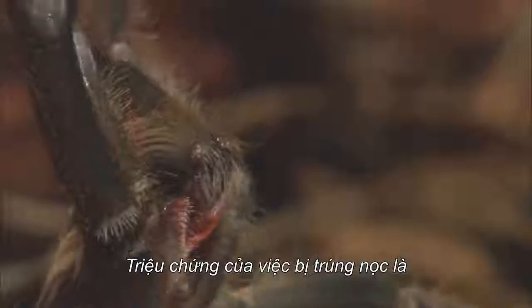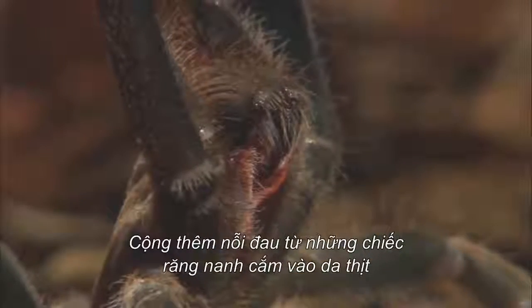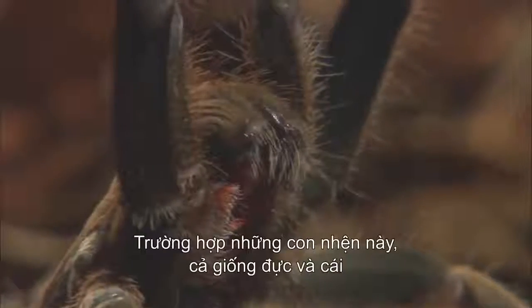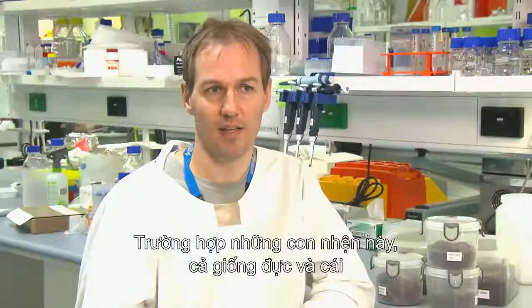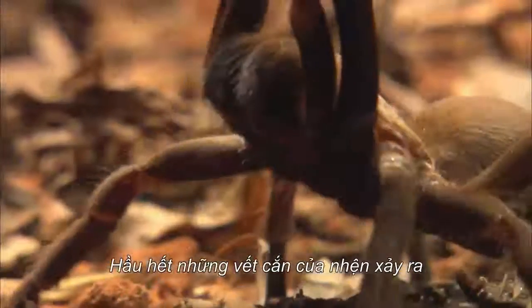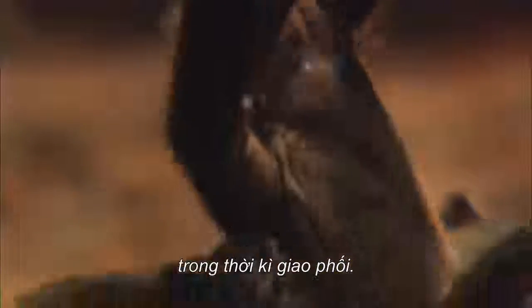Symptoms of tarantula envenomation include nausea and vomiting for 24 hours, plus, of course, the pain from the fangs piercing and sinking into your skin. In the case of the tarantulas, it's both male and female that can cause problems. The majority of tarantula bites occur when a person or an animal encounters a male during mating season.